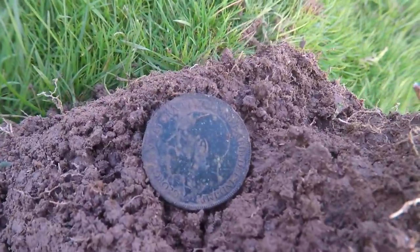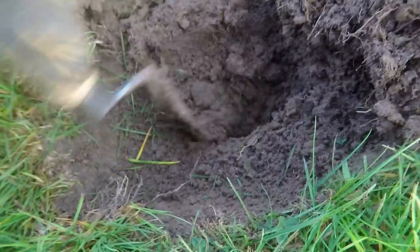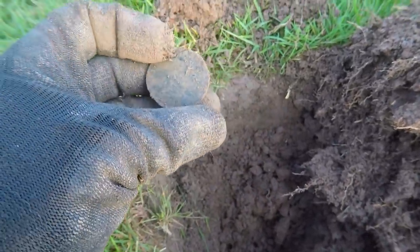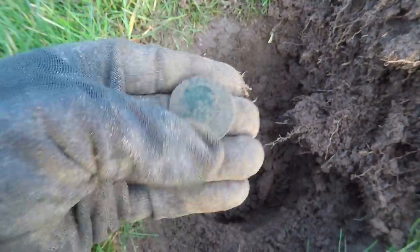Right, we're nearing the end of the day. I've just had another coin, literally just in there, and then there's another signal here. So let's have a look. I'm hoping pocket spill. Let's have a look. Okay. Still going. Ow. Ha. Who is that? That's Edward, I think. Yep. Oh, that's a bit grimy. That's an Edward. So it'd be about 1903. And then just after him, George V.